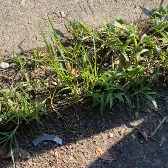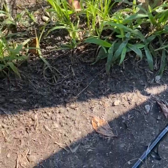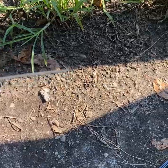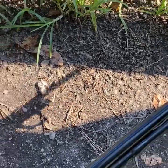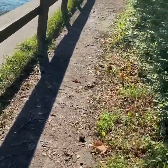Oh, look at this. I think I found something. So this is what I'll use to cut the shrimp today, all right? And as I said, I forgot the knife and I forgot the pliers.